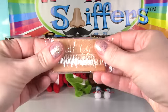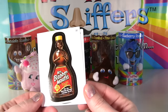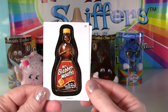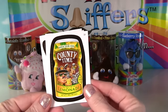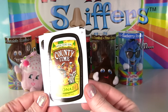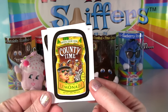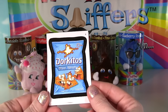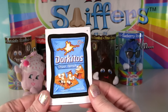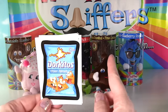Up first, yucky gum. Oh my goodness, it's Mrs. Blabbermouth. Truth syrup. Lay it on thick. We'll tell everyone how many pancakes you ate. When you're doing county time, you don't get no lemonade. It serves 8 to 10 years. Net weight, 1 ball and chain. Oh, it's Dorkito's Drool Ranch. Dippy chips. Super funny.